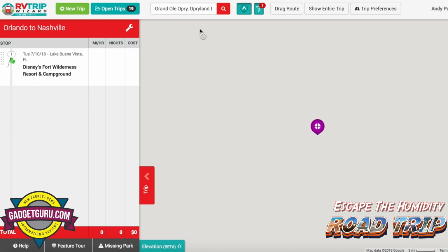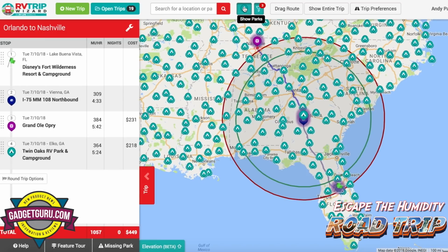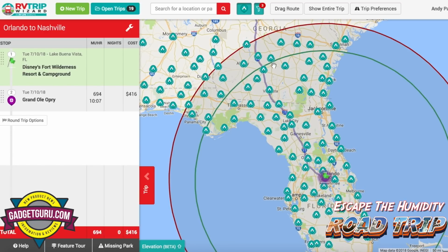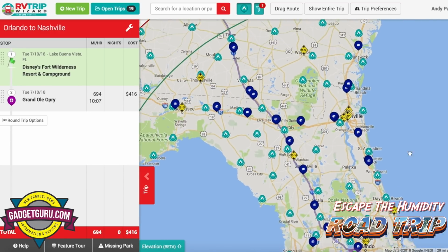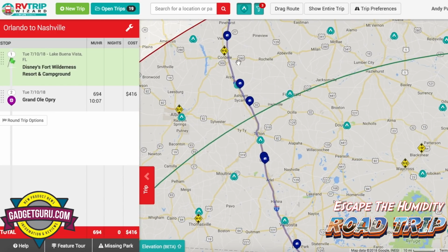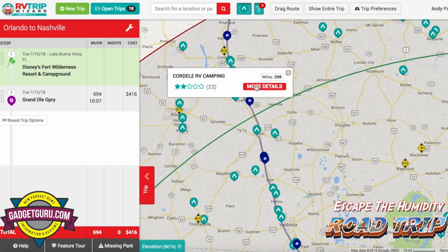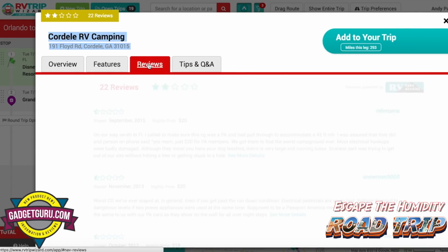Here's what I really, really like about it. You see these two circles? They're concentric circles. I hope that's the right word. I have it set up where the one on the inside is a 250 mile radius from my starting point. The one on the outside is a 300 mile radius from my starting point. And in this way, now you hit this button over here, see all these little dots here? These are all campgrounds. Now this way I can start looking for campgrounds that are near my desired range.